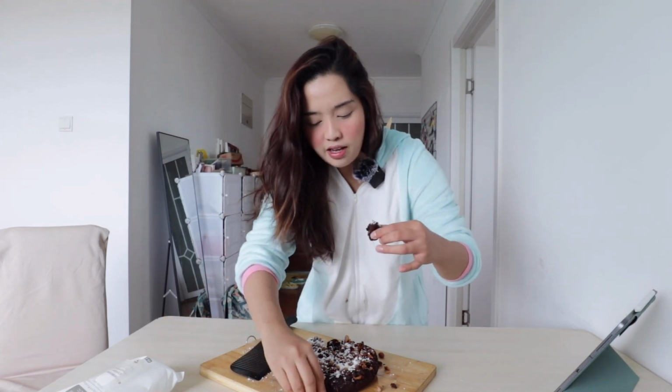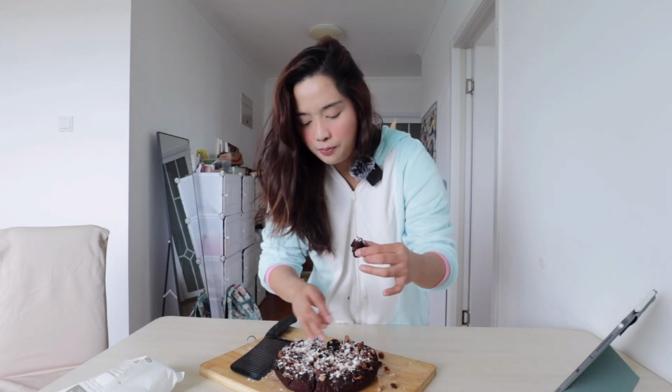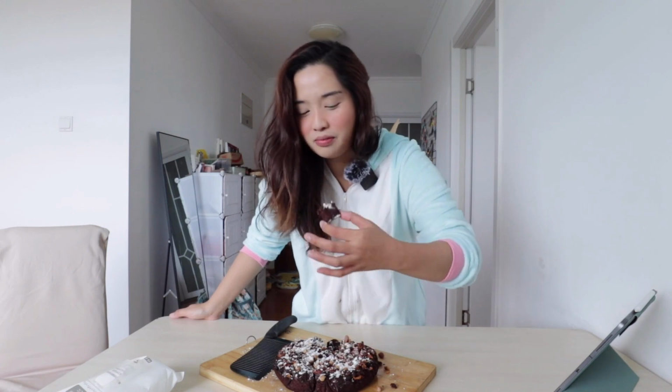I like it because it's not that sweet. I think I made the mistake by putting the nuts on top immediately because now they're kind of toasted. I don't know if I like that taste or not. Okay, I'm gonna save this because I can't eat that much.